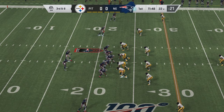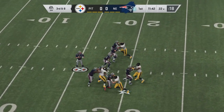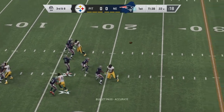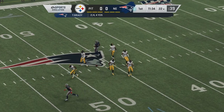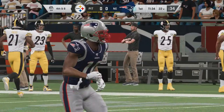Man, I got you. Man, I got you. No, no, no. Off. Hey, 66. On play action, it's Brady. Going up top. And that will be incomplete. Well, they weren't scared to let it fly, but it falls to the ground and brings up fourth down.